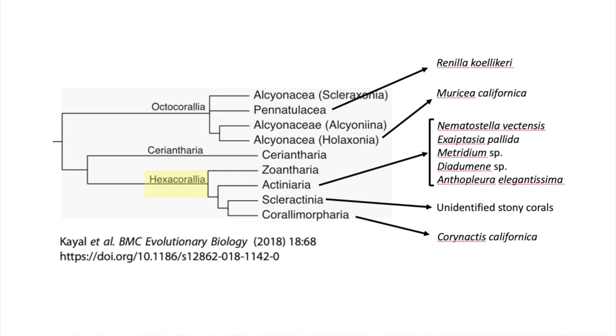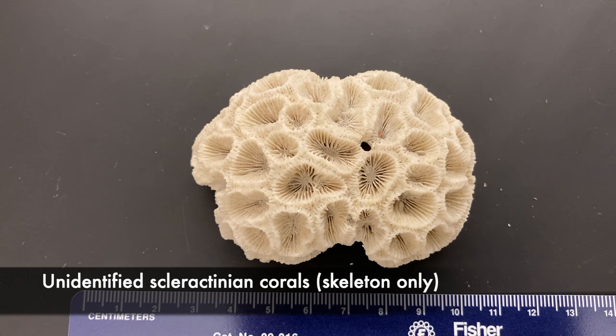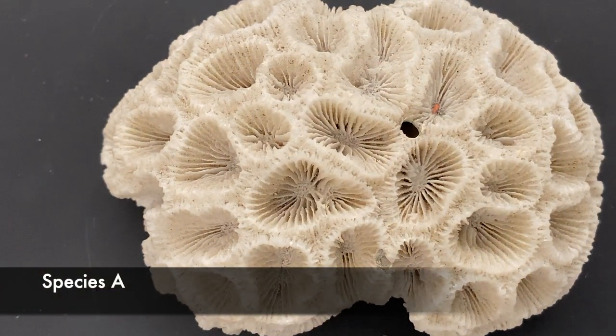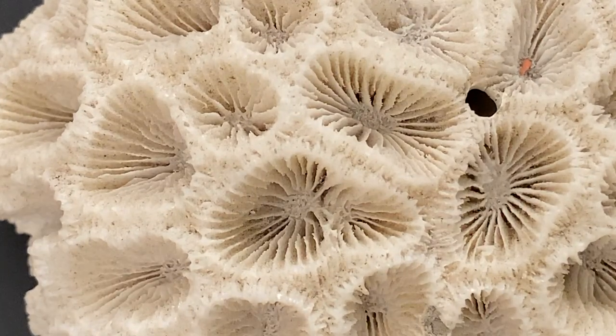We don't have any reef-building corals in California, though we do have some solitary, not reef-building, scleractinian species. In our collections, we do have some skeleton from reef-building scleractinians, though. I do not know where it was collected. Here are the skeletons of a few different species. For most, you can clearly see the cup of calcium carbonate, the corallite, that each polyp lived in.